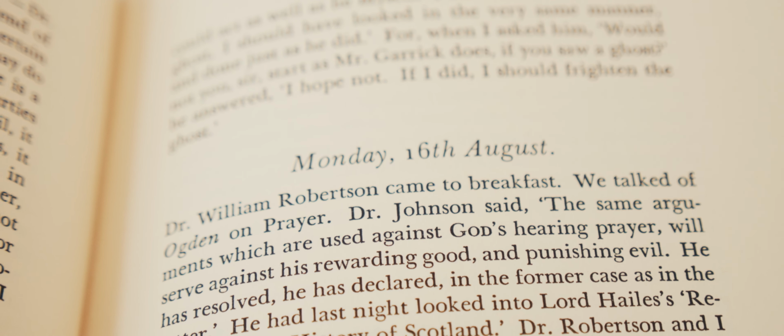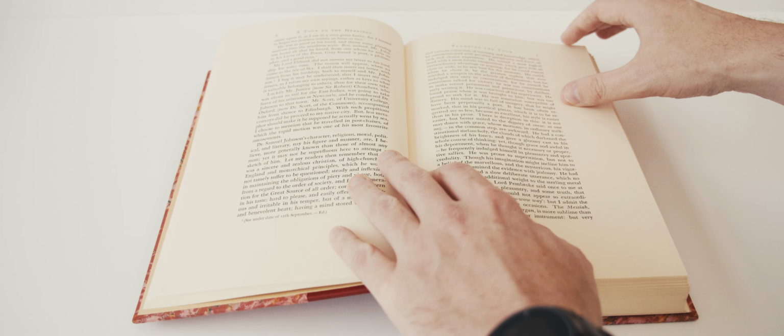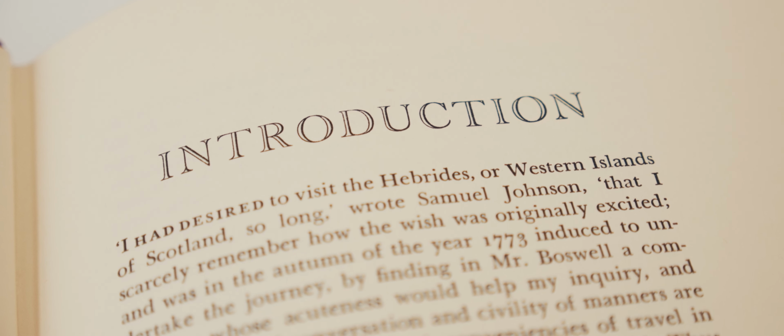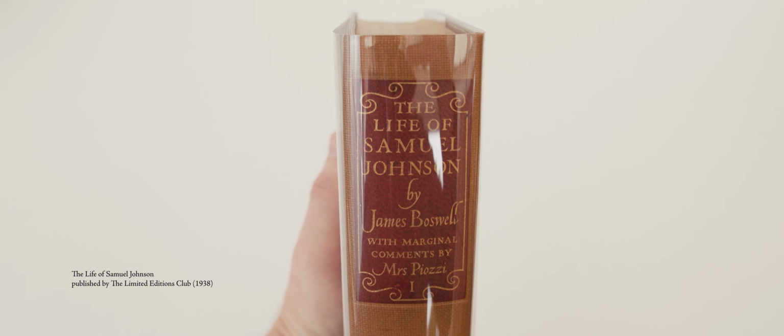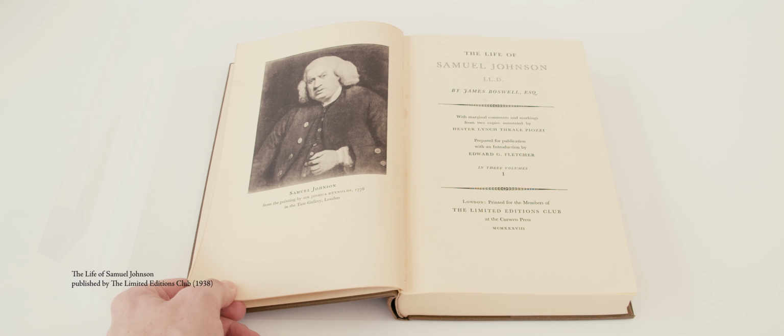Within we find a very heavy ivory wove paper with an eggshell finish. The text is set in 11-point Baskerville and is quite readable, thanks largely to the modest page size. The typographic plan is due to John Dreyfus, but follows the earlier design conceived by Oliver Simon for the LEC's 1938 The Life of Samuel Johnson.